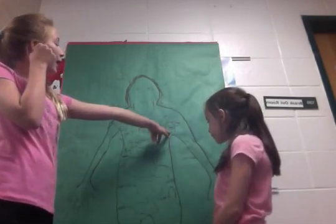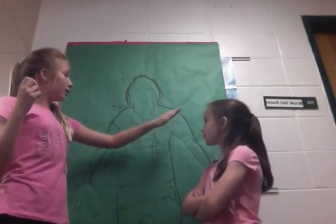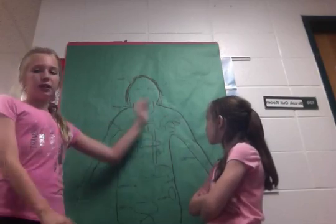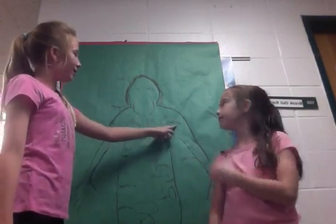Okay, let's do the larynx. The larynx is by the pharynx. And as you can see, they are close to each other. And they also have the same thing, Y and X, and they have the A.